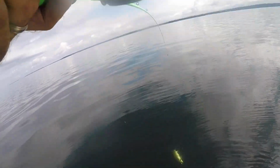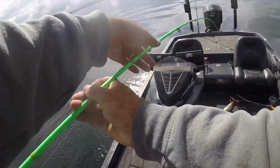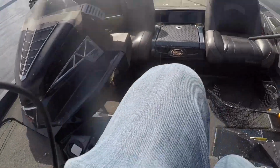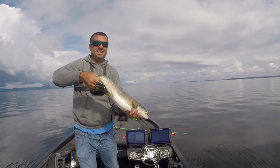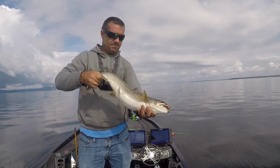It's coming up pretty quick. Yeah, here he comes. Well, there we go. We just lift him right out. All right. Not a big, big one. But hey, we got a fish. Got a little guy. 25 incher. Good enough.